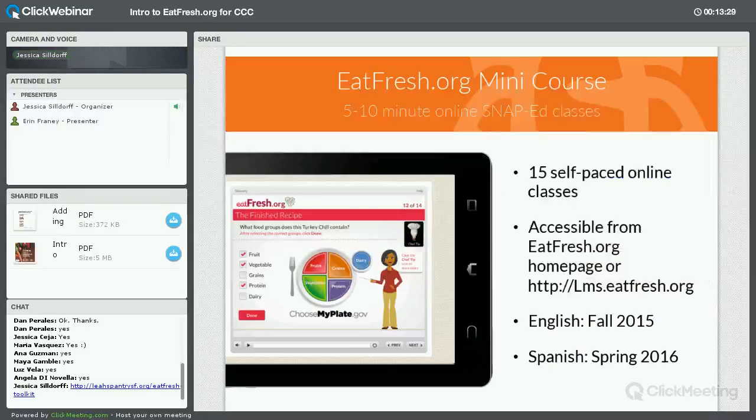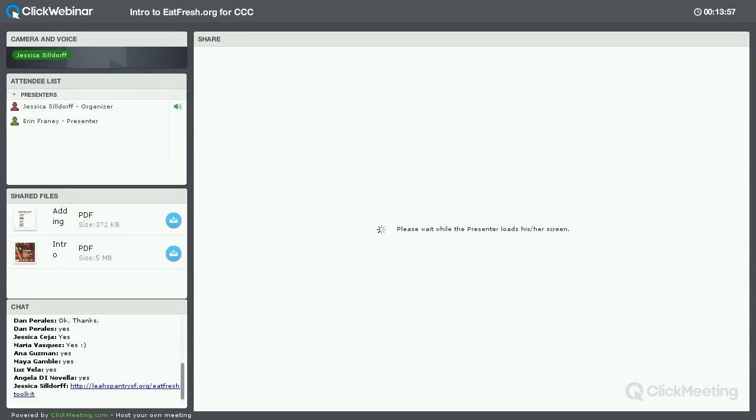And then our third tool is the EatFresh.org MiniCourse. This is launching this fall, and users can access the classes by clicking a button from either the EatFresh.org homepage or by typing lms.eatfresh.org into a browser window. I'm going to share my screen again and show you a preview of the site. Actually, it has launched, so you could view it now yourself if you'd like.